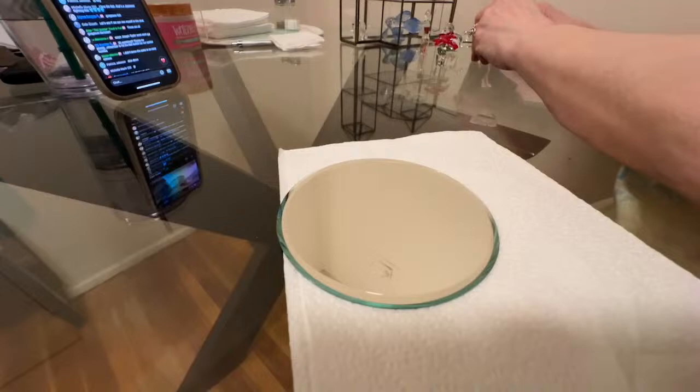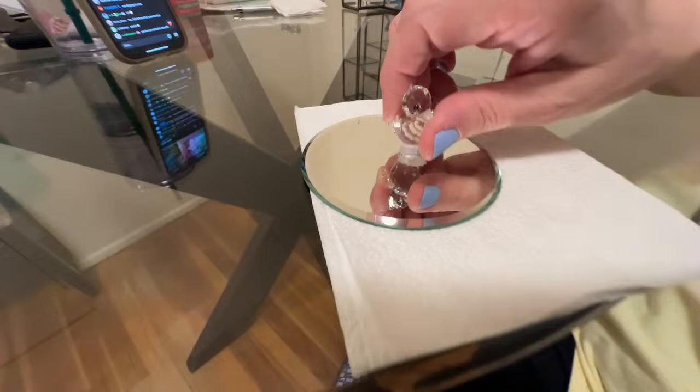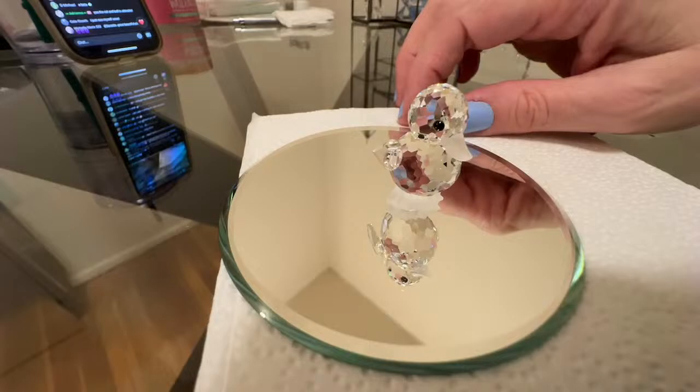How you doing, Viv? Now this, I didn't know they came in so many colors, says Viv. Yes, there are so many different colors. Look at this. Isn't this adorable, guys? It's a little duck. You see the little black eyes on there?